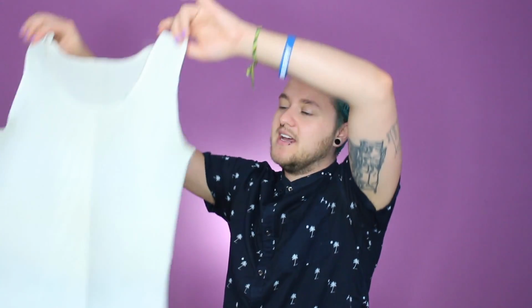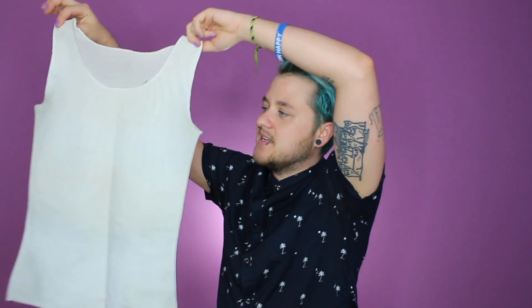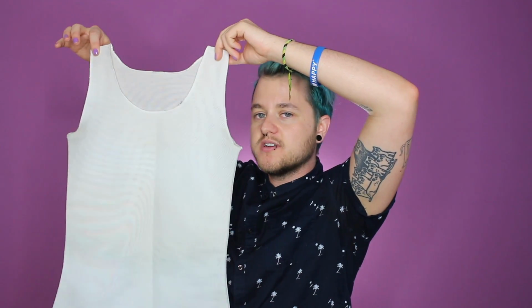Now I'm gonna show you what a binder looks like. I'm gonna explain to you a little bit about it, and then I'm gonna show you what a safe way to bind is. All right, so this is what a binder looks like. It just looks like a tank top. It is a double front compression from Underworks. So what you would do is you would basically just put this binder on and it would actually just flatten out your chest. My chest was not very big, but I had a pretty big chest before I had top surgery, and wearing binders like this helped me feel more comfortable and it helped flatten out my chest.